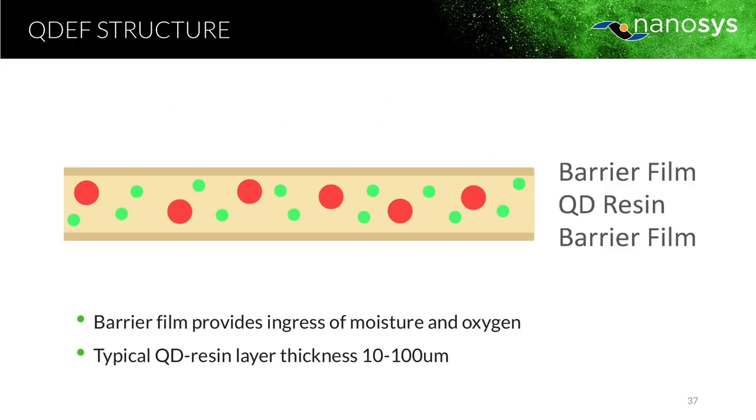Going into a little more detail, this is the actual optical component. It's basically red and green quantum dots in a polymer matrix, a resin, that's cured between two sheets of barrier film. The barrier film prevents ingress of moisture and oxygen, and the thickness of the QD resin layer is somewhere between 10 and 100 microns. So basically, if you shine blue light on one side of this film, out the other side comes RGB light.